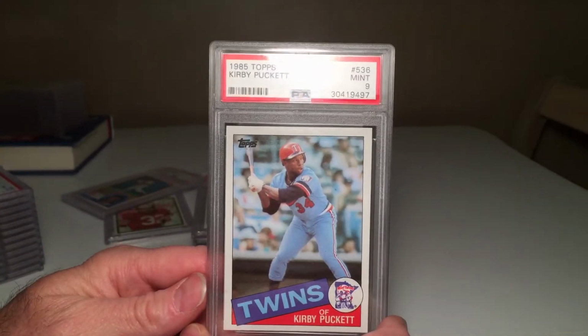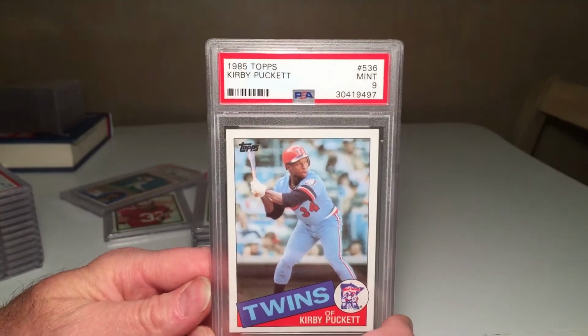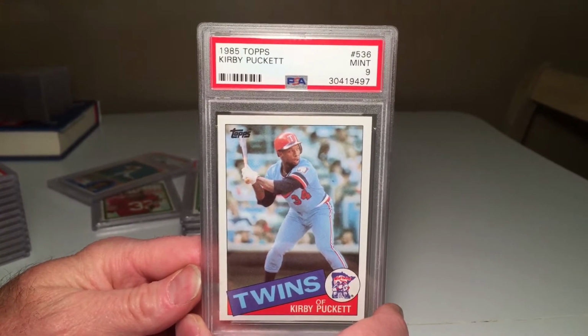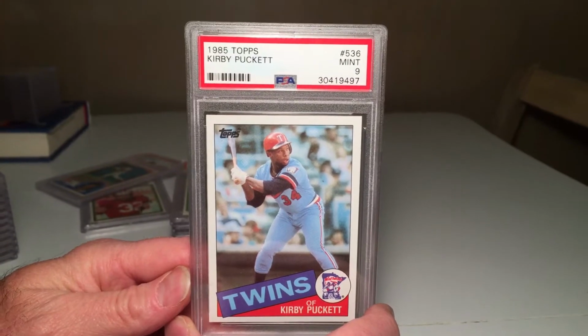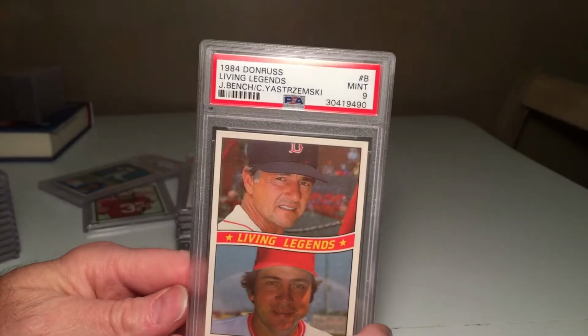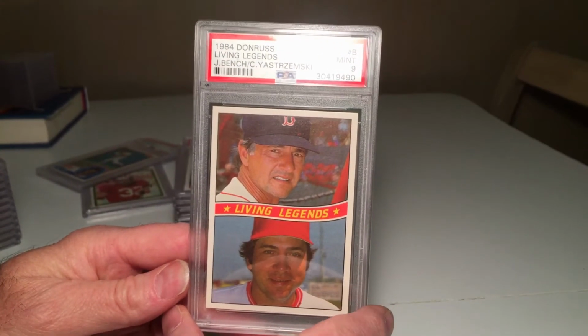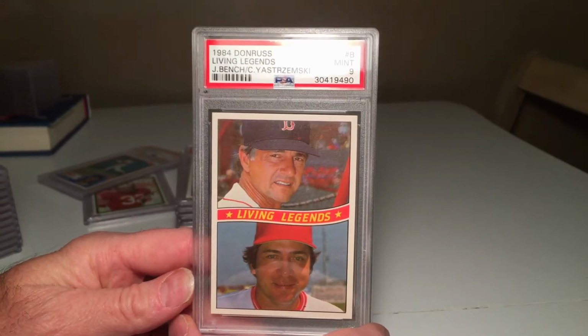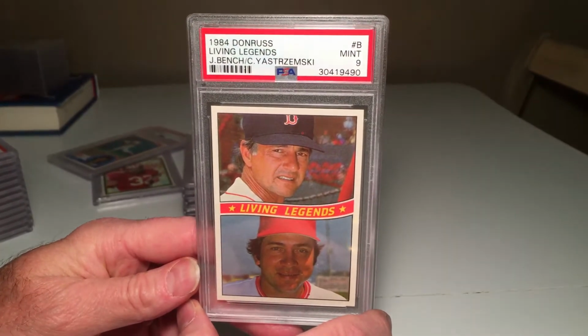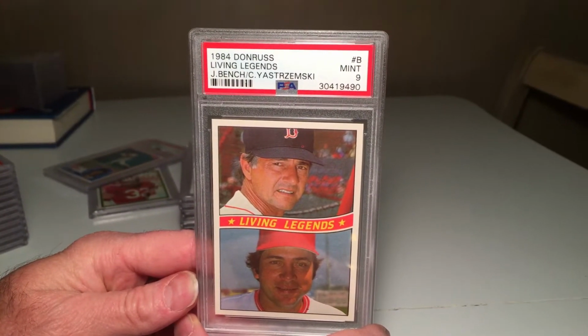This one actually is one of the bigger wins. This is the Kirby Puckett rookie card, 1985 Topps, PSA 9. Bought that at Goodwill. True story. Here's a card that I just bought for, I think it was like 25 cents. But it says Johnny Bench on it. And it's Living Legends, PSA 9.